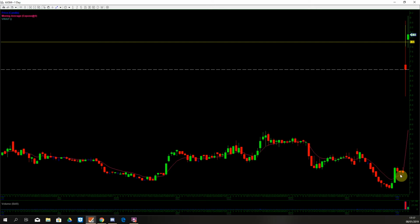This broke here. If you look at the daily, this is actually a flag pattern here and a flag pattern breakout. That's exactly what happened. Now, granted, it was off news and everything else that it was getting hyped up off. It wasn't just off a pattern, but that pattern there was really nice.